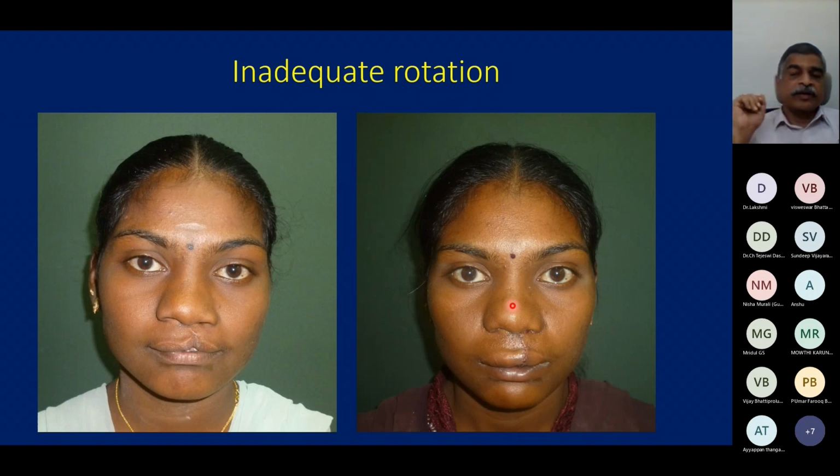So this is a case of inadequate rotation. Even though it's maybe looking like that, you can see the Cupid's peak on this side, the normal side is here, and the peak is on the higher side.